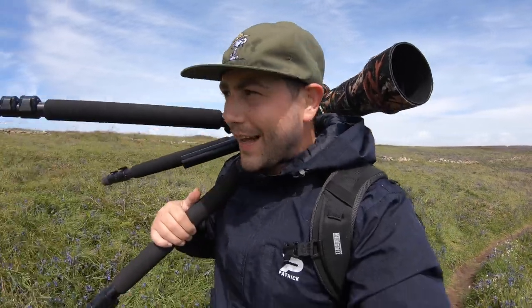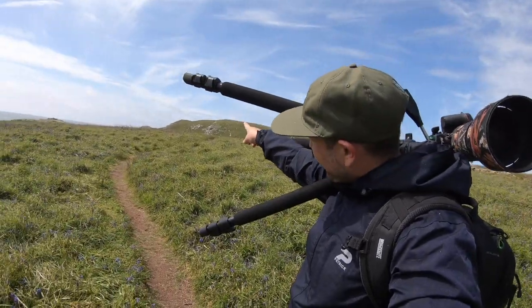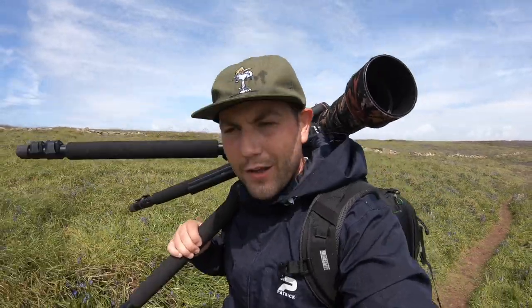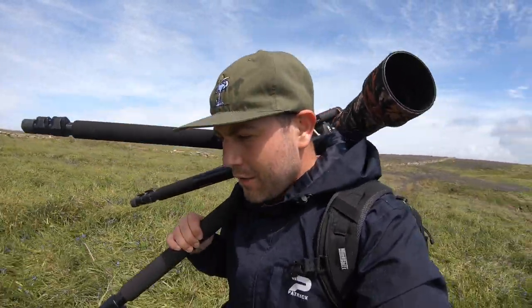I'm going to rush over here to the gannets. They're just at the cliff face up here, and the puffins are all the way back there. So I'm going to rush over here before my time's up.